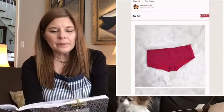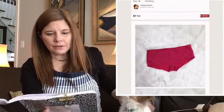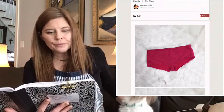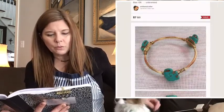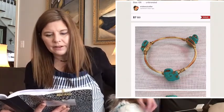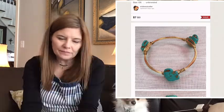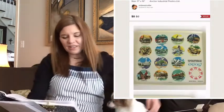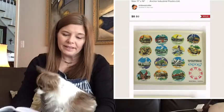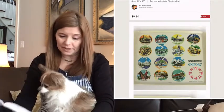Item number 6, Old Navy red bikini bottom, swim, medium, boy cut. These sold for just $7, but they're Old Navy. They went out to Utah, and that was another offer to Liker. Item number 7, faux turquoise elephant gold tone wire bracelets. I sent out offer to Liker on this for $7, and it went out to North Carolina. Okay, item number 8 was a vintage 1967 Montreal World Exhibition Fair tray. I sent out an offer to Liker on this one.